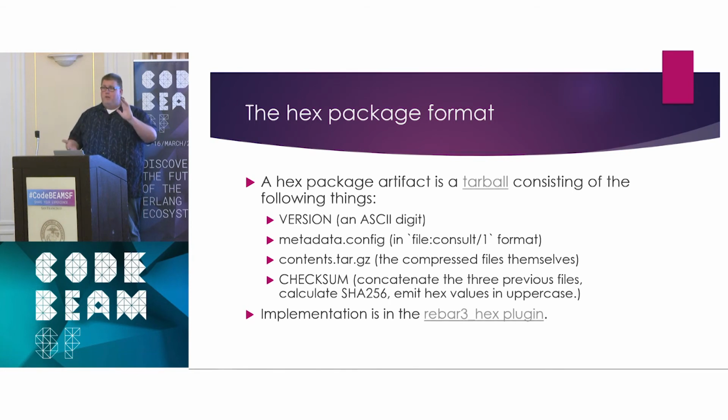So this is like a tar of all of the files that Rebar thinks are important to your project. It excludes things like swap files for Vim and build artifacts from C things and all sorts of other things. But it puts them all into this file, which it compresses and stores into another tarball. And then there's the checksum file. The checksum file is created by concatenating the 3 previous things that I mentioned, smashing them all together, and then doing SHA-256 on the top of them and emitting that as a hex value. That's the contents of this checksum file. And if you click the link on the slide, you will see the upstream specification for the tarball as well as the implementation. So that's the first and second links on this slide here.